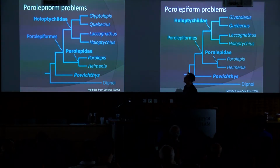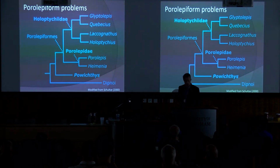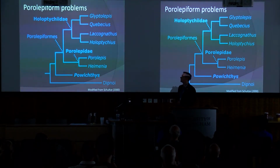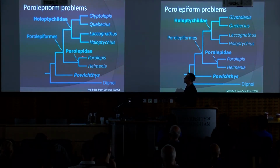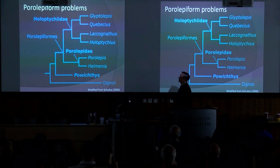Porolepiforms are then divided into two groups, the Holoptychiidae and the Porolepidae. The Holoptychiidae are accepted as a clade of more derived Porolepiforms, though the interrelationships are quite poorly understood. However, the status of Porolepidae as a clade is actually up for debate because they may just be successive branches on the stem leading to the Holoptychiidae.